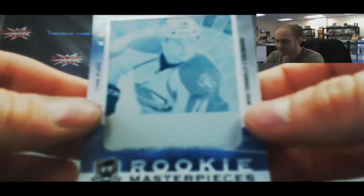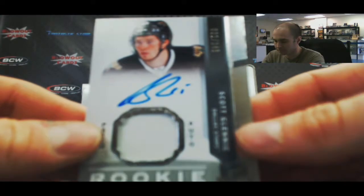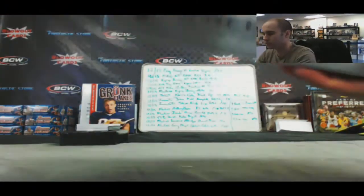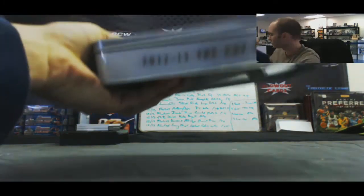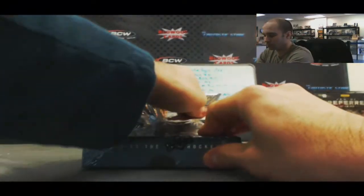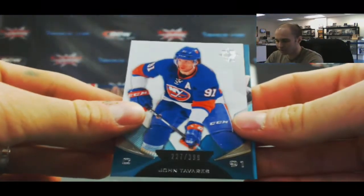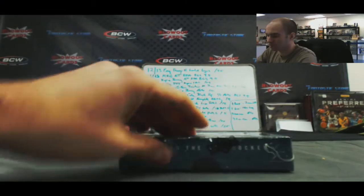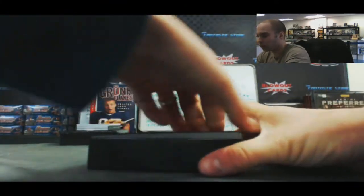We've got a 101 printing plate, Mike Conley. And a one color rookie patch autograph, Scott Glennie, numbered at 249. Last box before we unveil the trifold. John Tavares, and rookie auto of Jake Allen, numbered 50 of 99. I got a Washington Capital on top here.